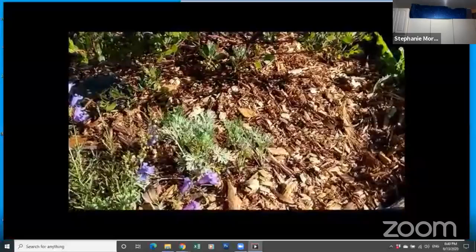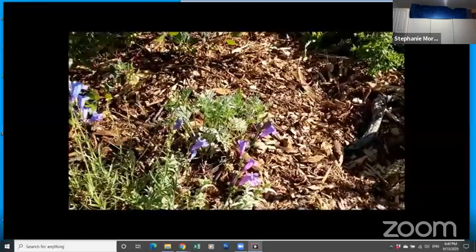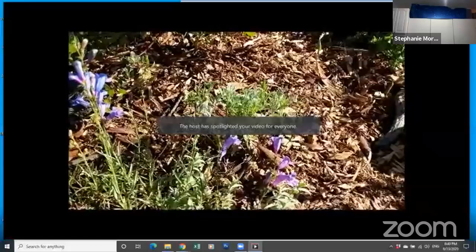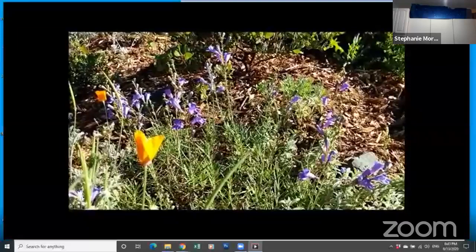One of the great things that a wood chip layer also provides for the soil is that as the wood chips break down, there's a lot of microbial activity that happens in that layer where the wood chips and the soil meet. Allowing that microbial environment to be very healthy and strong allows the soil to be healthy, and therefore the plants can then be healthy as well.